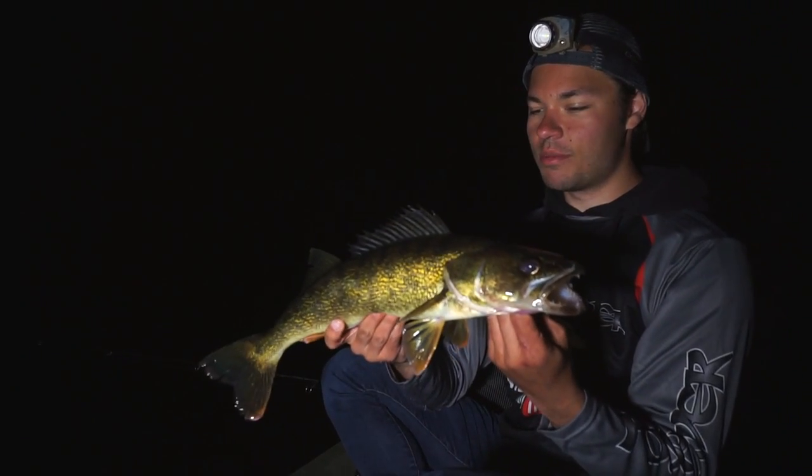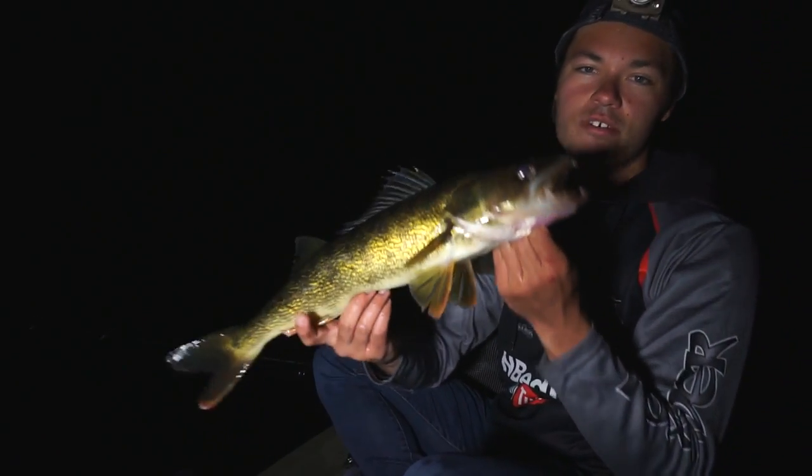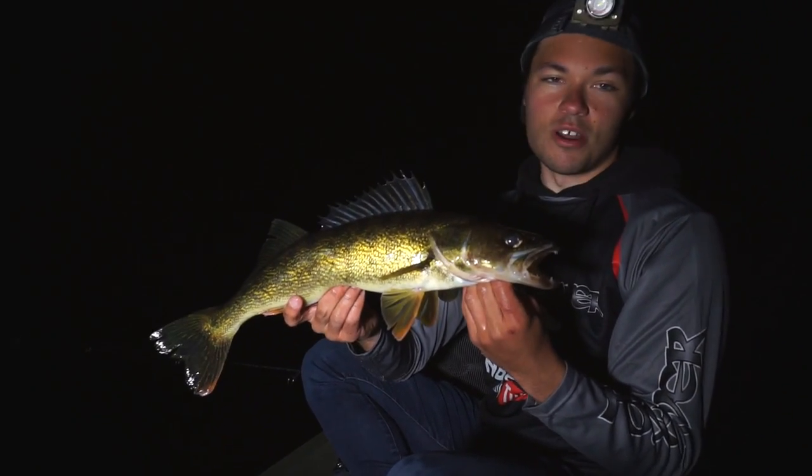I'm not going to spend too much time with this fish. It's probably in the slot, not keeping any anyway. So I am going to get a release on it, but very nice fish and wanted the jerkbait. So that is awesome. We have finally made it back to the landing.